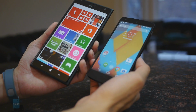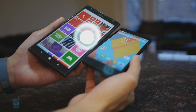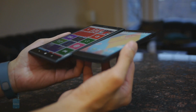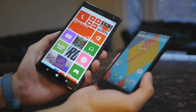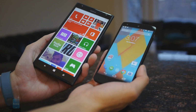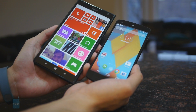Seeing that they rely on IPS LCD technology, there are a lot of similar elements to them. They have some good viewing angles, though we notice more of a hazing going on, distortion with the Nexus 5 at wide angles. Color production is a little bit different. You tend to get colder tones with the Lumia 1520 versus warmer tones with the Nexus 5. And the brightness output is strong with both, so when it comes to outdoor visibility, it's not that much of a problem.